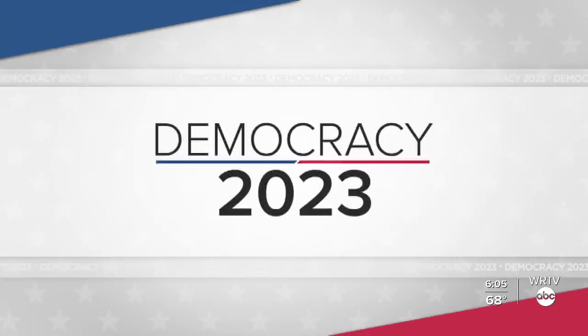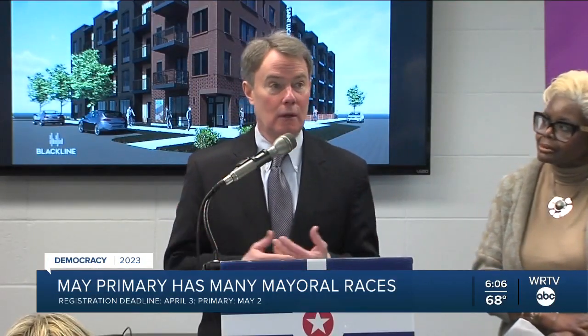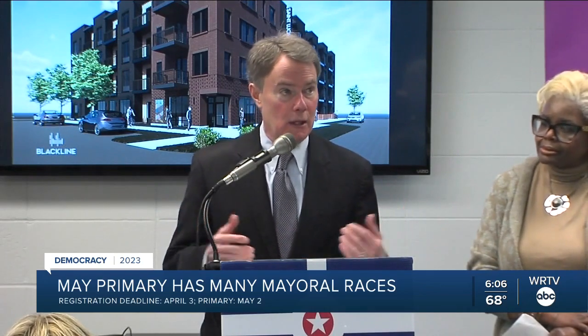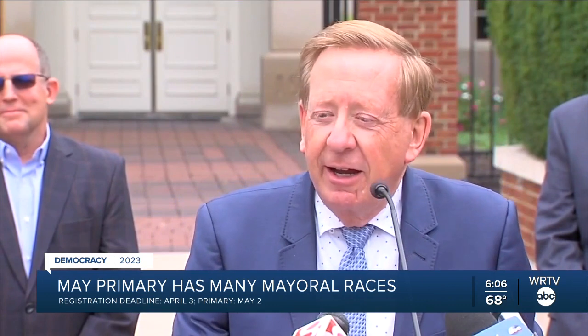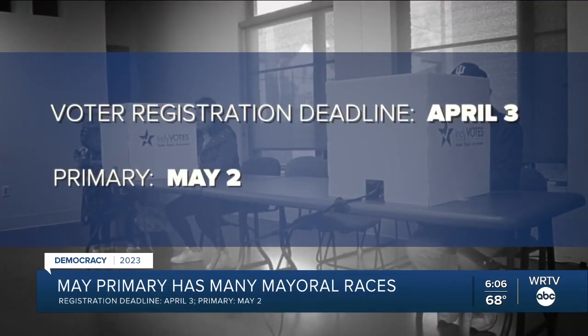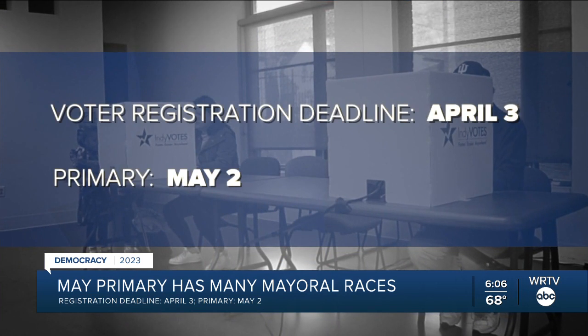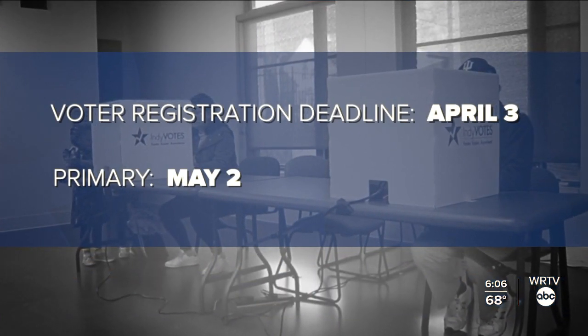And by the way, Indiana's 2023 May primary is quickly approaching, and there are several mayoral races around central Indiana. That includes Indianapolis, where Mayor Joe Hogsett is trying to win a 3rd term, and in Carmel, where voters will elect someone other than Mayor Jim Brainerd for the first time in 27 years. The voter registration deadline is April 3rd, a little less than a month away. The primary is May 2nd.